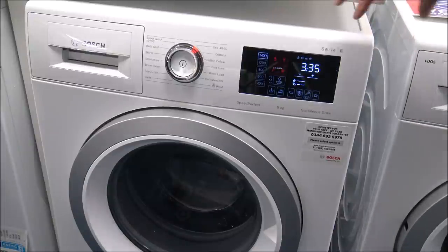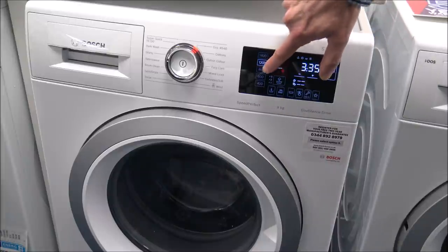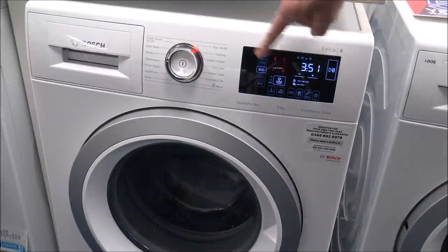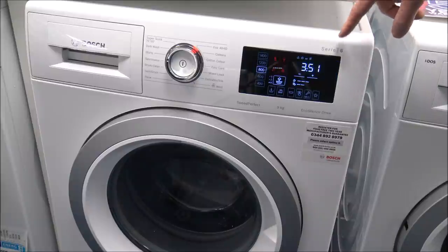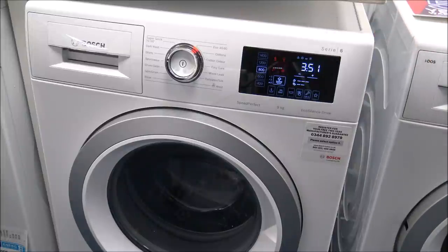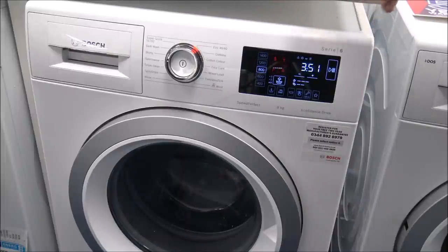And admittedly, when you first look at this display, it's a fantastic display. It's actually a touchscreen display, so there is a huge amount you can do with it. But people looking at the machine get confused and put off because there's so much to it. Once you actually start using it, it's very easy to use. But especially when people are looking in a showroom, they'll look along the rows of washing machines, and when we switch this one on, they might get put off because they think it's too complicated.